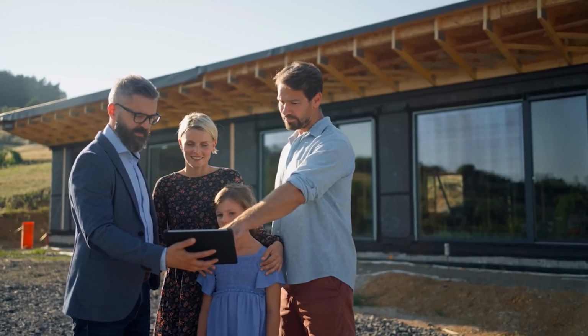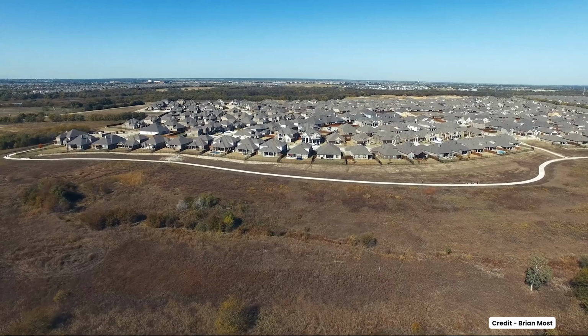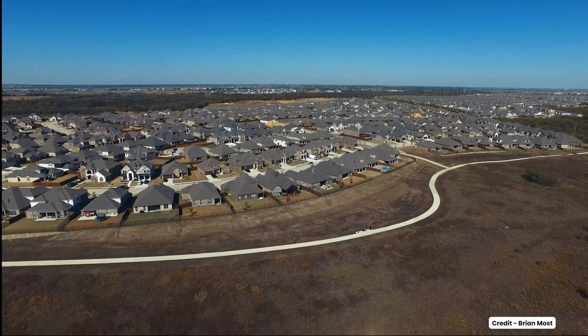Now, I talked about it a little bit earlier in this video when I was referring to Little Elm's location, but Little Elm is definitely going to be a much more affordable option in the north suburbs if you're trying to find a newer home that's not going to cost you an arm and a leg. Little Elm is mostly a residential community, and as of now, there are about 160 active listings, ranging anywhere from the high 100,000s to over $1 million.